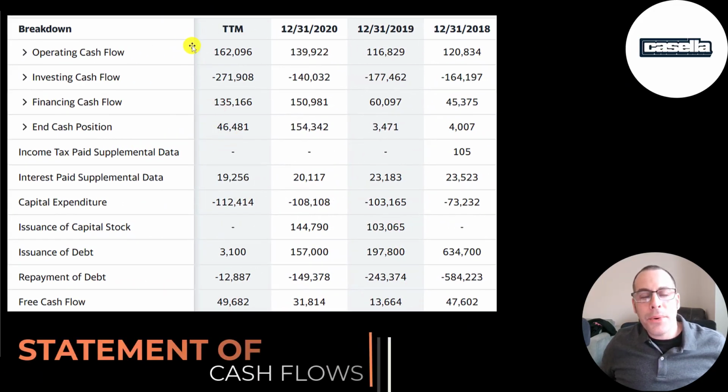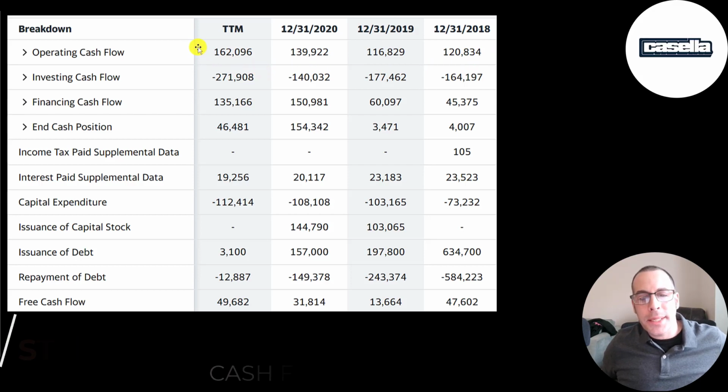The top line is operating cash flow. That's how much cash the company generates from its operational business. You could think of operating cash flow as net income converted to cash, because net income is your accounting profit or loss. It's not actual cash. So they do generate a decent amount of cash flow each year, and it did peak in the trailing 12 months at $162 million. They do have to spend a lot on CapEx each year, around $100 million a year.